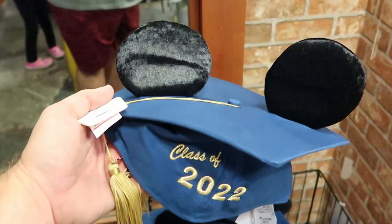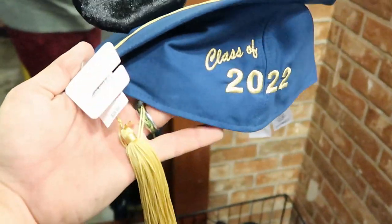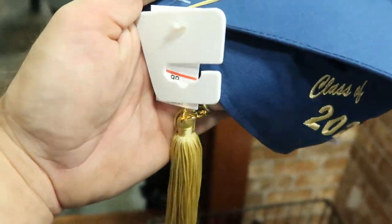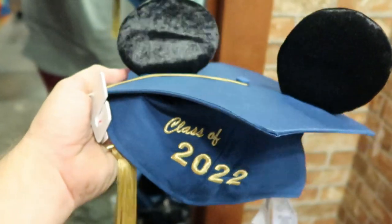And these are very, very fancy. They're originally $30. They say class of 2022. Check out the really nice tassel on there. Actually says 2022 as well. Yeah, $3 for these only. That is a really good deal.